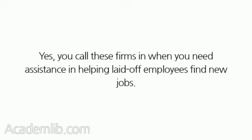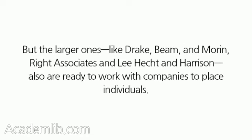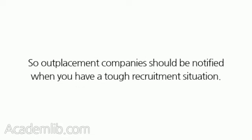Outplacement firms. Yes, you call these firms in when you need assistance in helping laid-off employees find new jobs. But the larger ones, like Drake Beam Morin, Right Associates and Lee Hecht Harrison, also are ready to work with companies to place individuals. So outplacement companies should be notified when you have a tough recruitment situation.